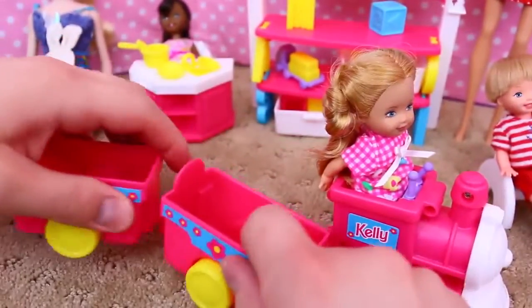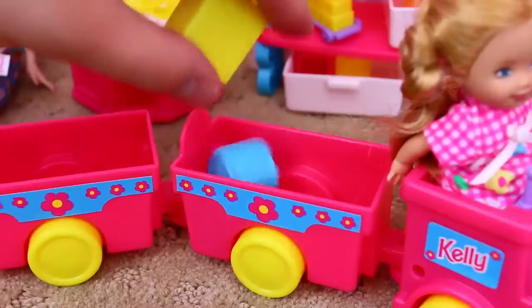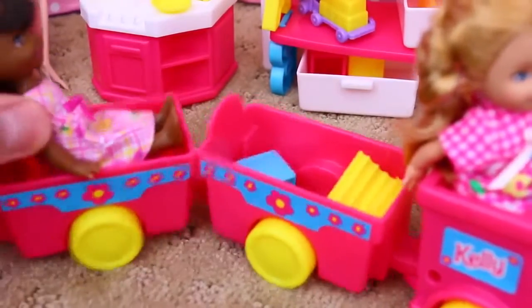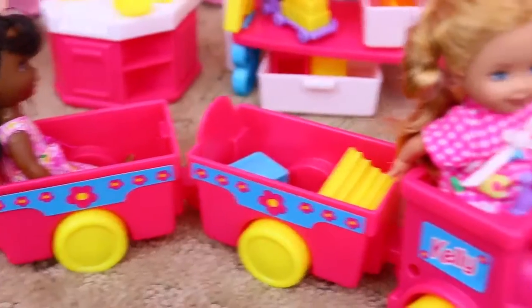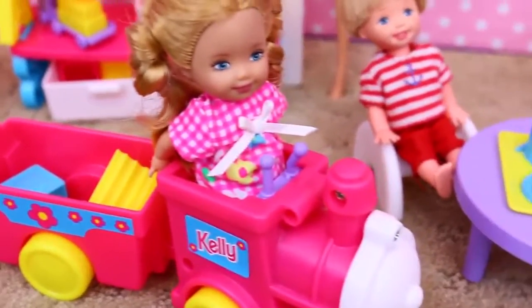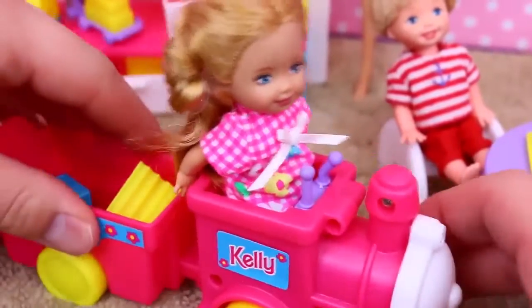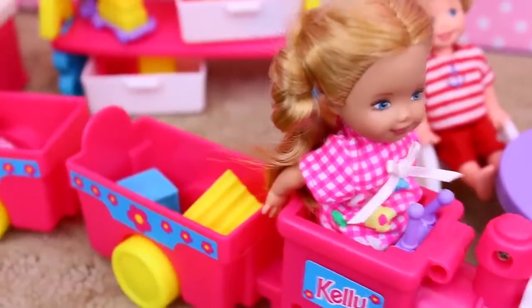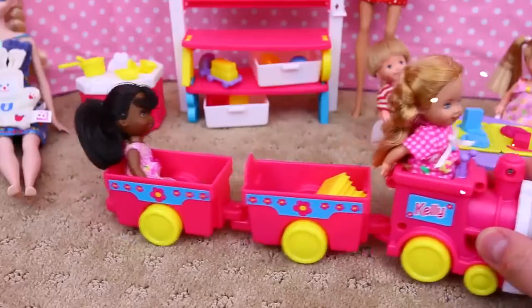And here's a super fun playset for the daycare center. It's a train and all the pieces come apart, or you can connect them so the kids can all ride together. And you can store all the toys and books inside or take other little Kelly dolls on a ride. Do you guys want to go on a fun little ride around the classroom? Yay, I think they do. Okay, let's do it. Oops, we got disconnected here. Let's make sure everything is connected. And now we can go for a little ride. Whee!